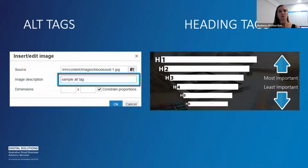Each heading tag is weighted. H1 is the most important, and that's, like I said, the main page heading. And then it goes down in that scale from there. So make sure that you make use of those. I see many websites that haven't got the headings tagged correctly. So make sure that you do for SEO, but also, as I said, for the user.